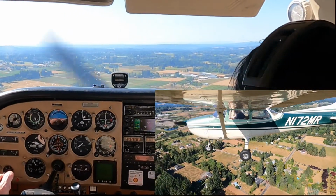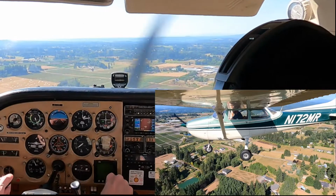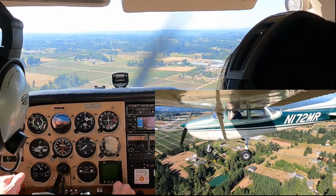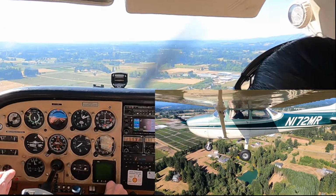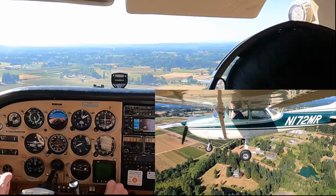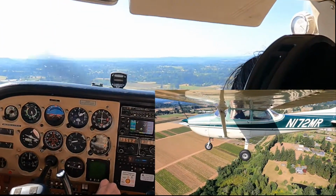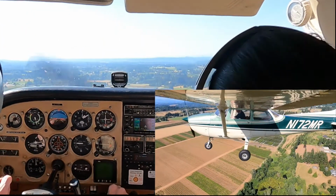Tower, good afternoon, Bonanza 1561 Bravo, leaving Camas Grove. We are looking for a southbound departure. We have Whiskey. Good, 1200, level back out. Troutdale Tower, transition through Troutdale's Class Delta is approved. Maintain VFR at or below 1200, cross midfield. Midfield at or below 1200, 61 Bravo.